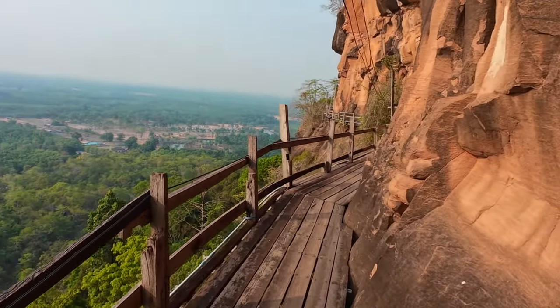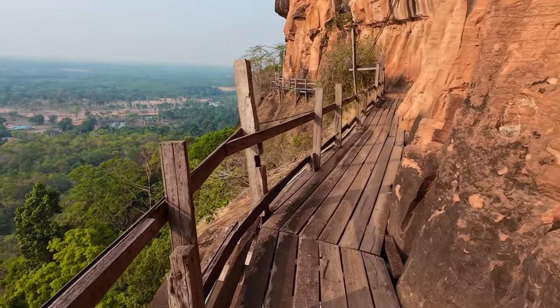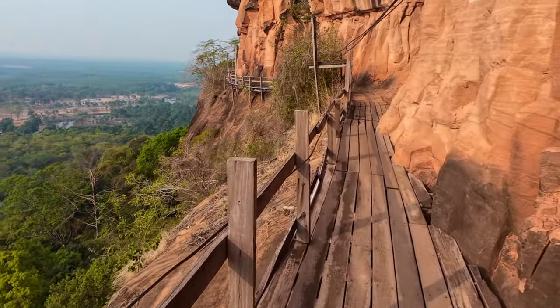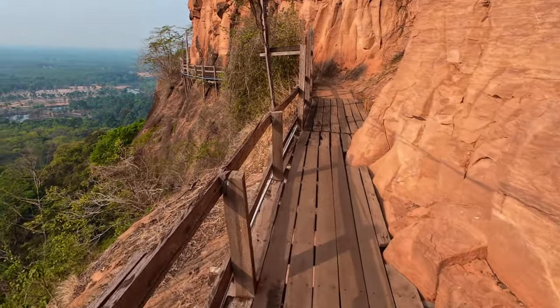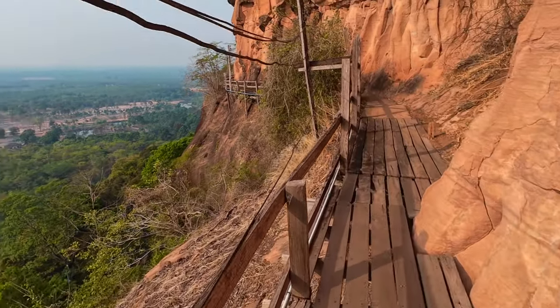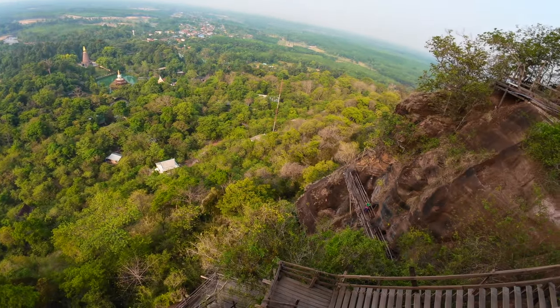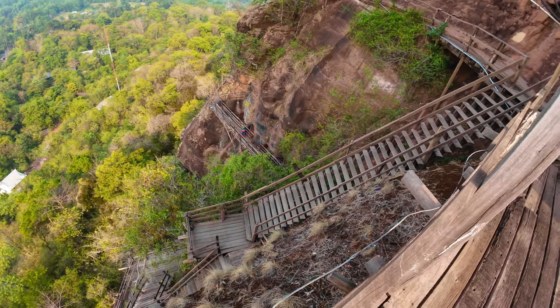Well, we thought we were done, but there's a whole other side that comes around. Now we're down on the 5th level. And I guess it's coming around back to the front. So we're on another one of these catwalks. It walks to the electrical cable. And we're going to walk down that way.